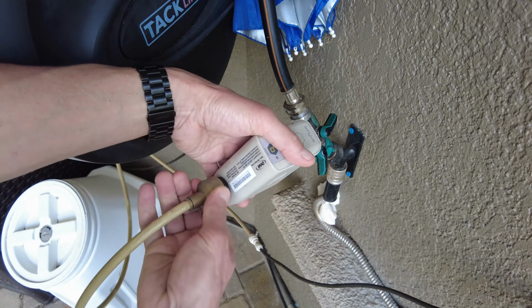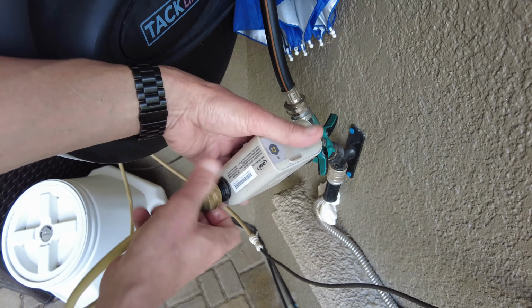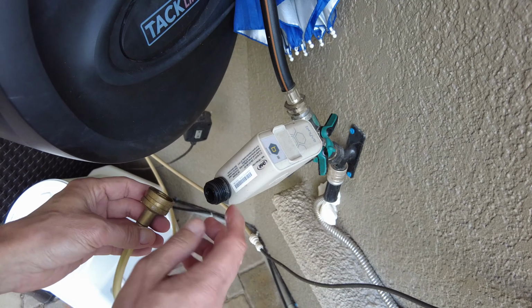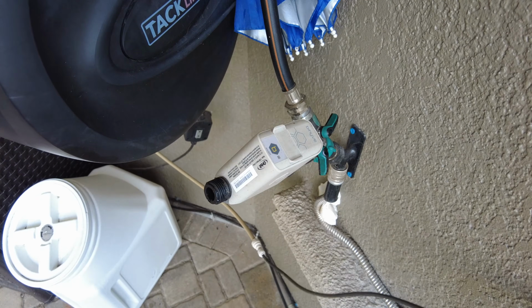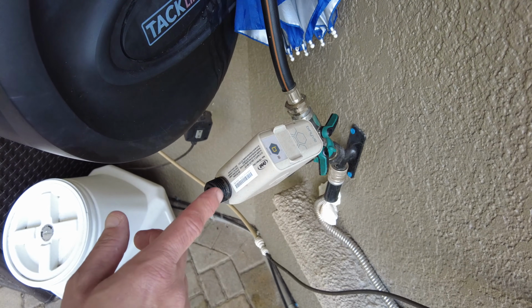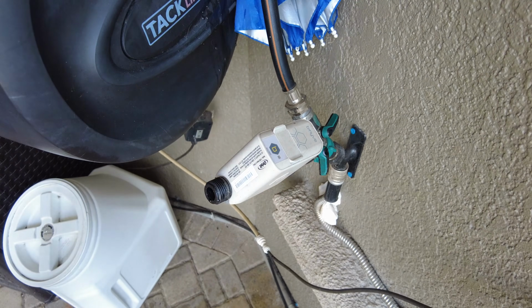So I'm just gonna unscrew this, my old misters, from my Beehive. This is by Orbit. It's a pretty cool product. I like it, especially if you're going to be doing something like this. It's nice to give it its own switch that you can do just from a smartphone app.